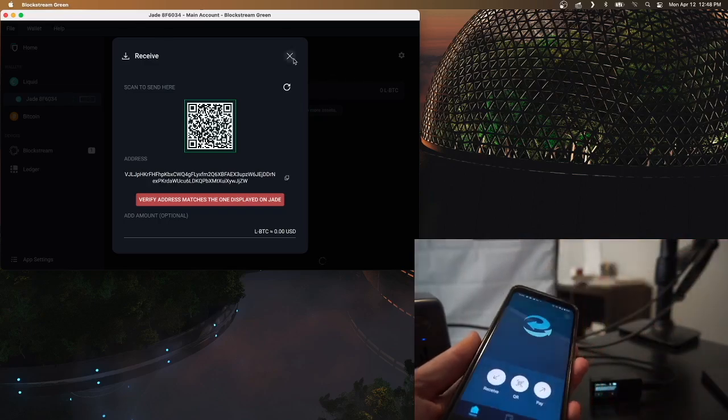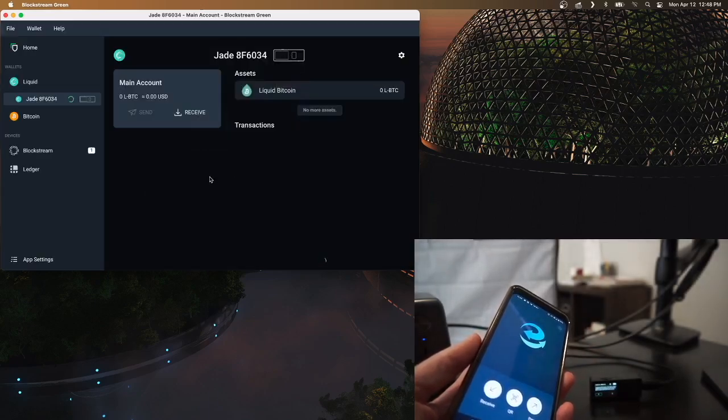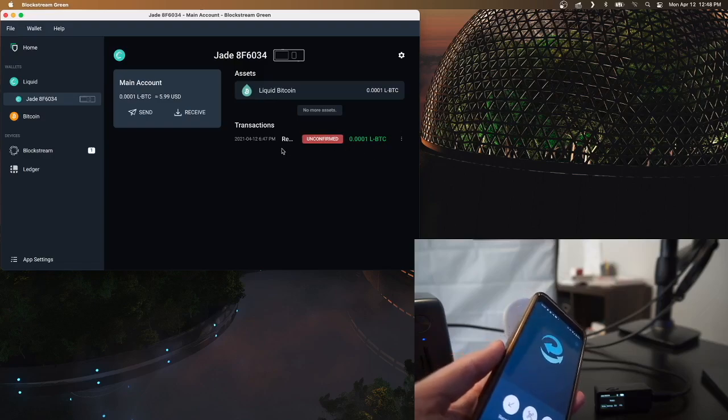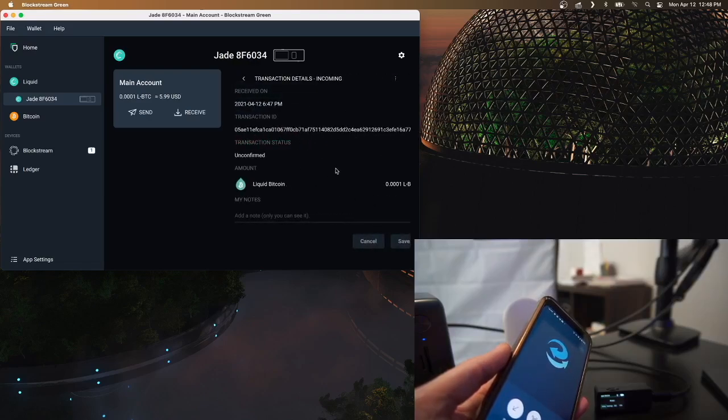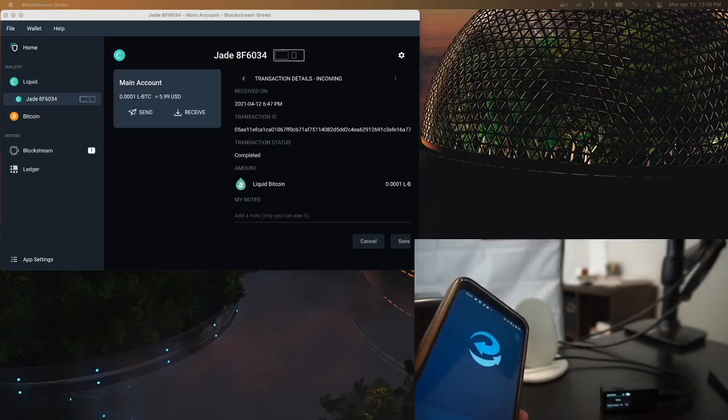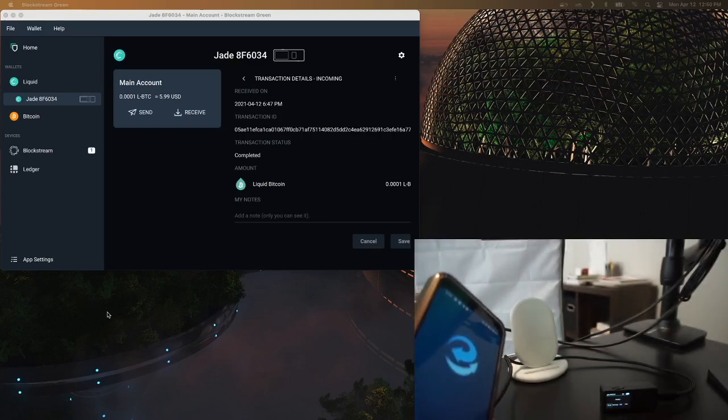And then let's just take a look here. I'm going to close. There we go. Okay, so I can see here, unconfirmed transaction, 0.0001 liquid Bitcoin. I can click on that and get further details. And just to show, this confirms very, very quickly. I just had to quickly answer my doorbell, and I got back, and the transaction is already completed and confirmed. So very quick in comparison to, and cheap in comparison to, main chain.